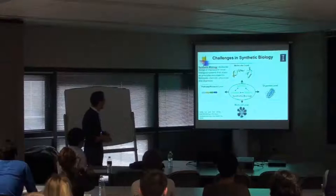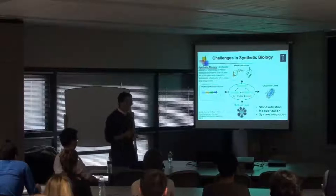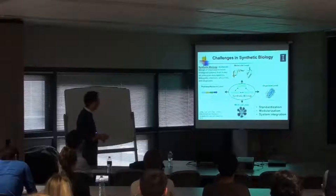So what are the key engineering principles we have to introduce into synthetic biology? I would argue the following three. So basically is the standardization. You want to standardize those parts, like the proteins or the genetic regulations, right? So you can use them in many different situations, so you can build a complex system very quickly.